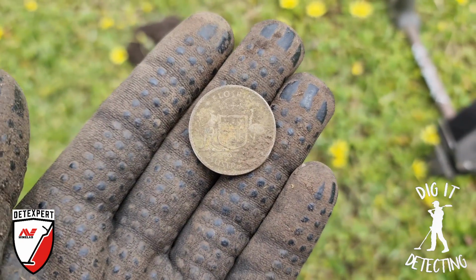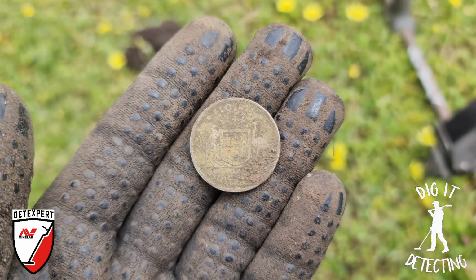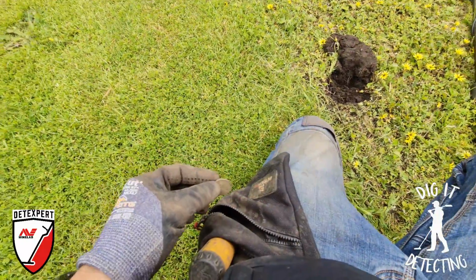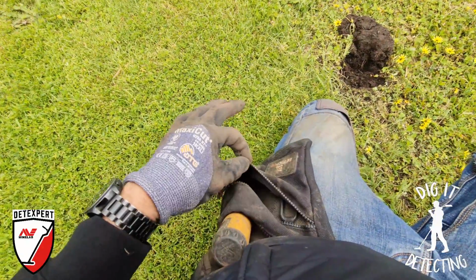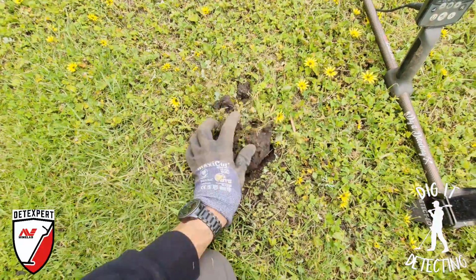Wow, wow. I sort of yelled out and Luke went, what do you got? I showed him and he said, oh, you bugger, a bloody florin, unbelievable. So merchant token, few pennies and a florin now in the pouch. One more for us to clean up once home and share and show you guys a look.